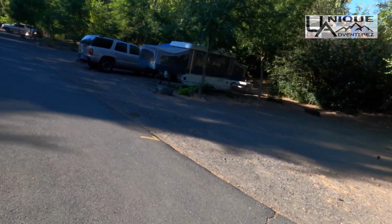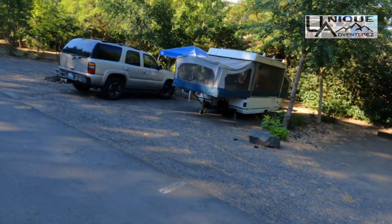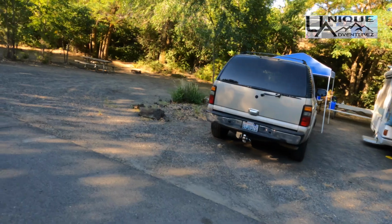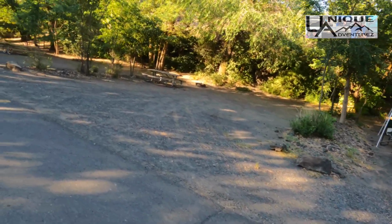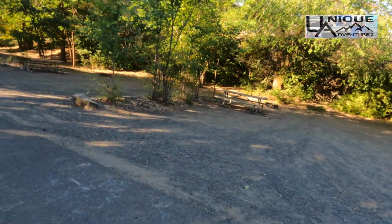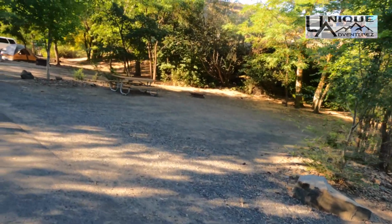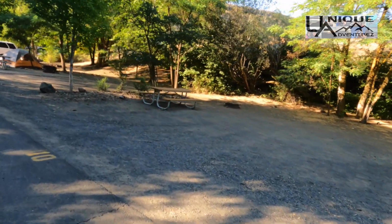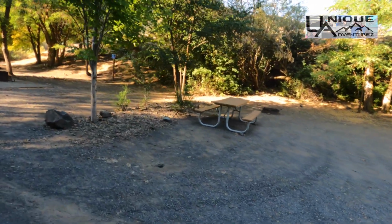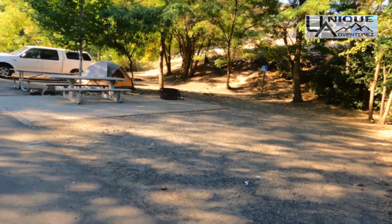7, another one of these not so deep sites there. 8, that's the quintessential setup right there. 9, nice shade in that spot. 10, another nice shaded spot here. Probably goes back about 25, maybe 30 feet. You might be able to put a 30-footer back there, I'm not sure.